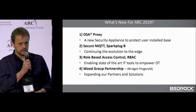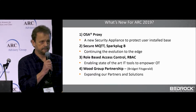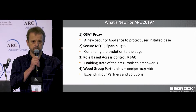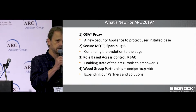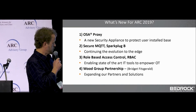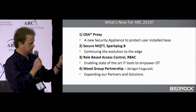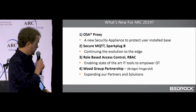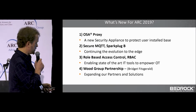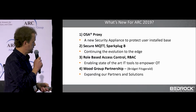We've released integral support of secure MQTT with Sparkplug-B, and it's integrated into the controller, into the appliance. Any appliance that's going to connect to the control network. Again, it's user selectable, so you can decide which protocol you need, and then the system adapts to it. So this is the constant evolution to the edge. MQTT is going to play a very important role. It won't single-handedly solve all the problems, but you need lots of pieces for solving every puzzle.